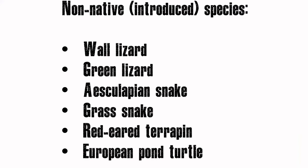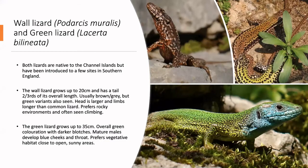Okay, so those are our six or seven native reptile species. We've also got a similar amount of non-native or introduced species as well. A couple of lizards, a couple of snakes, and a couple of turtles, or terrapins, as they're fondly known. So we'll start with the lizards. It's worth noting for the lizards, they're not strictly non-native to the UK, as they are found in the Channel Islands. So you may get them in Jersey or Guernsey. They are considered native there, but they have been introduced to southern England, and that's where they're considered non-native or introduced.